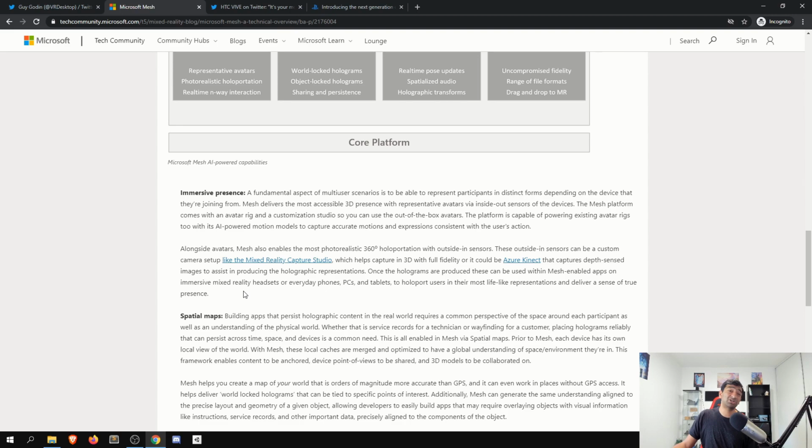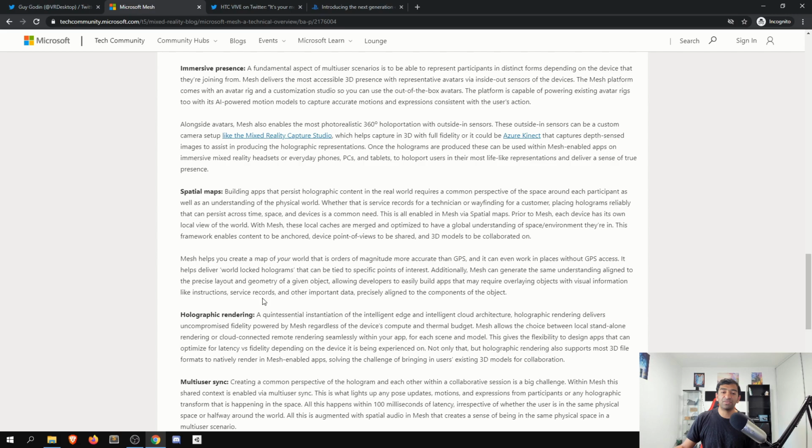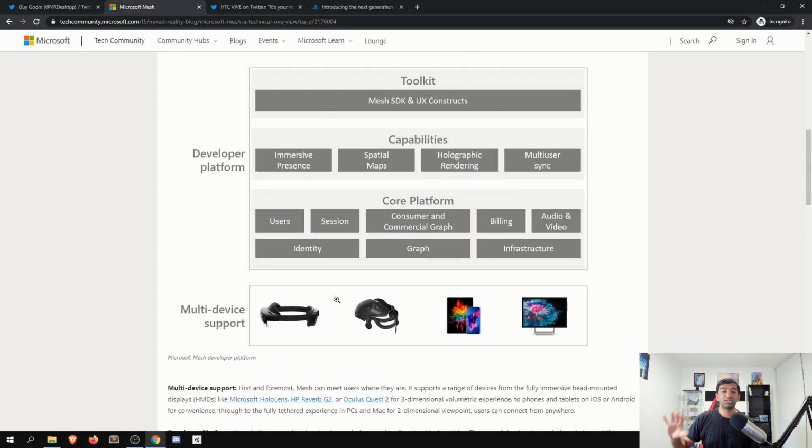It could be interesting, but at the same time, with inverse kinematics, there are plenty of SDKs out there that can handle that. It's also not an innovative feature, if you ask me. The two that are potentially more interesting are the spatial maps and holographic rendering.